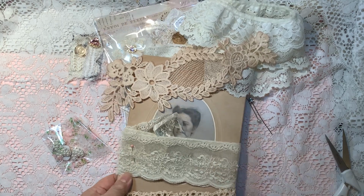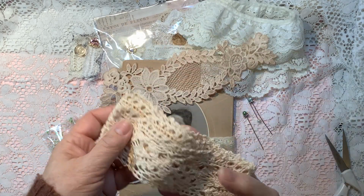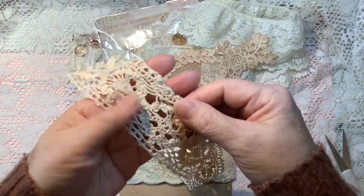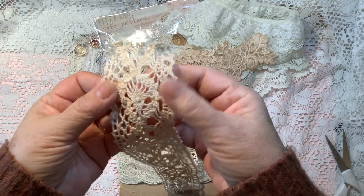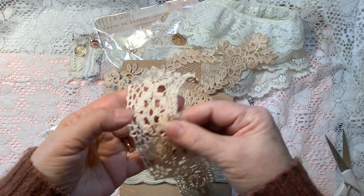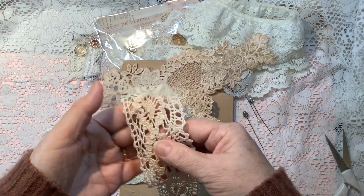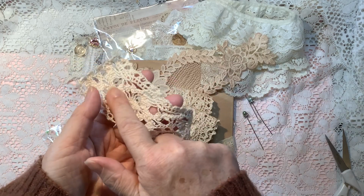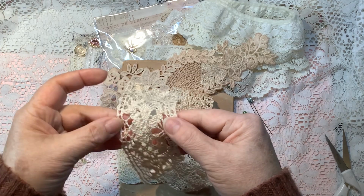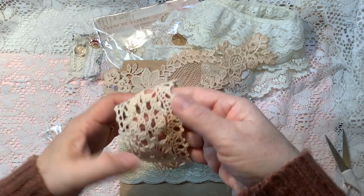Slide the bottom one off next. This is a cotton trim, again with a beautiful stick pin on it. This one is really lovely, a beige color again. And the cotton trims are just really, really nice. They cut the same as a doily. You can cut them anywhere along through the threads, and so you can use these individual little pieces here, or you can use the whole thing. It's about 1.5 inches wide, and so it's very versatile.